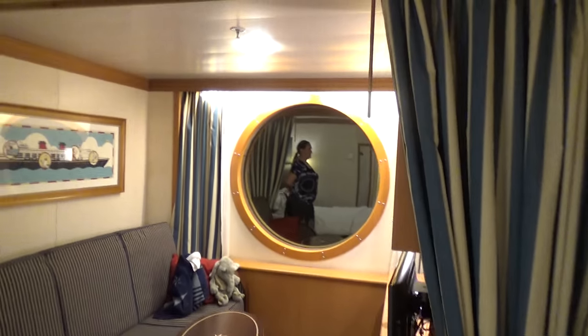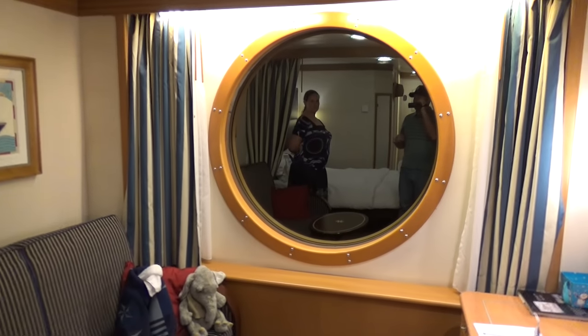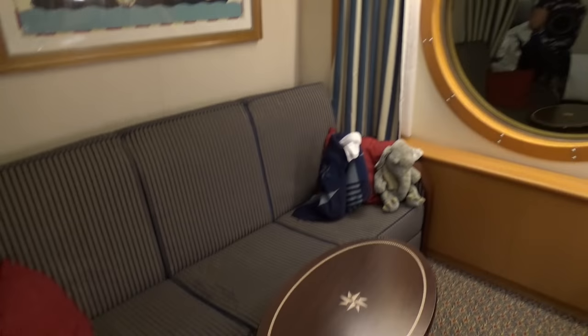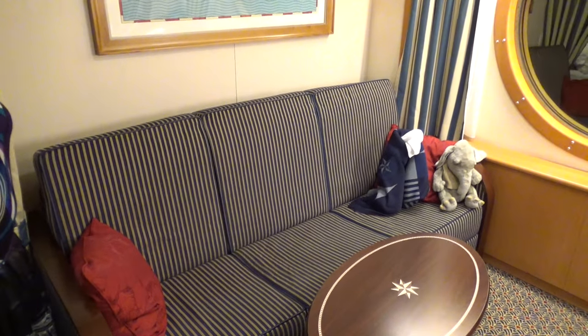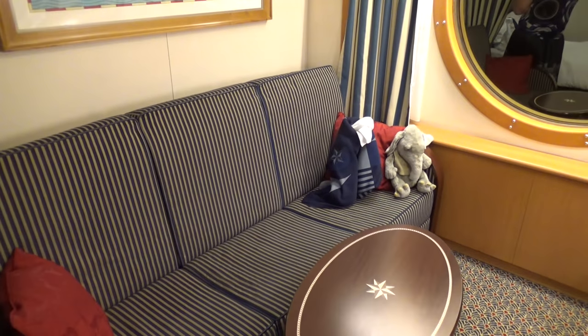Moving along, you also have the biggest window I've seen on a cruise ship. It's done in circular, and it's an awesome window. Gigantic, gives you great views. We got a big old couch, not the most comfortable of couches. Also, probably it folds out into a bed. Because it sleeps four people.